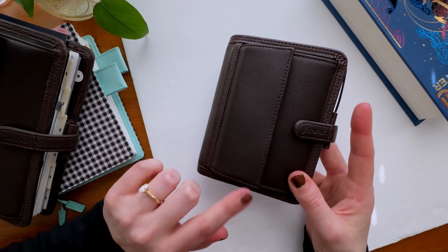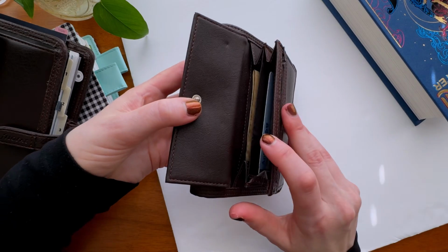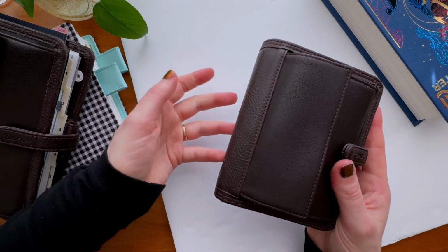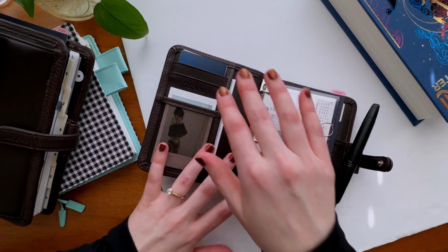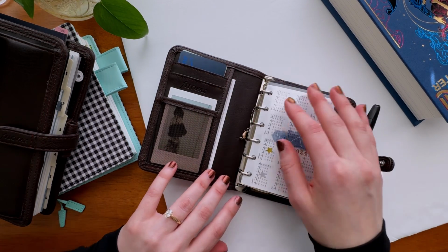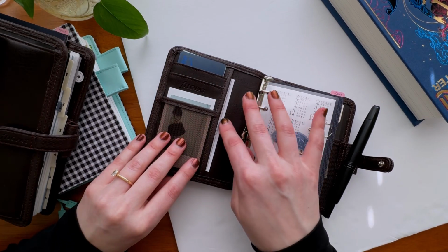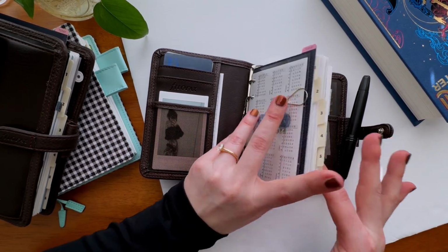I am using this as my wallet as well. There's a gusseted pocket in the front, and I just keep cash and cards in there. In the zipper pocket, I keep a couple band-aids, my normal wallet stuff. On the inside, there are 3 card pockets. I've got my ID and credit card in here, and then my inspo girl for my fitness journey that I'm on. In this slip pocket, I just have my monthly planning routine. I've been working on that with my patrons.